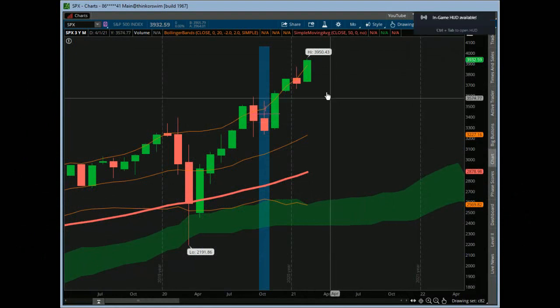Let's check and see where we left off the market yesterday. SPX, monthly chart still green. We were down a few points yesterday. We're still over the upper Bollinger Band here on the monthly chart.